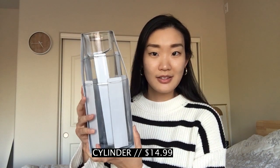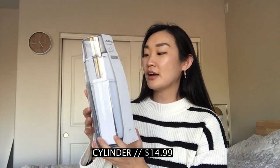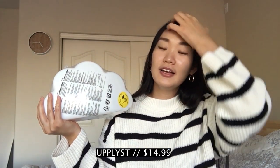So I also bought this vase set. I've kind of a just in case, I guess, but it's just plain cylinder. A set of three, and I think it was like $14.99, so it's not too bad, but it's a precaution. And this one I'm actually really excited for. It's a cloud lamp. It's the one that you hang on the wall. It has like a pretty nice dim light.